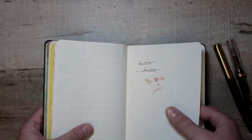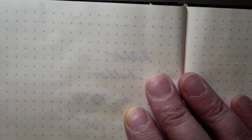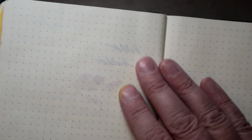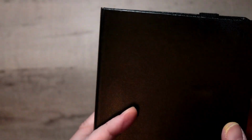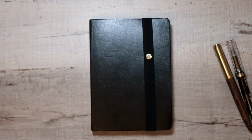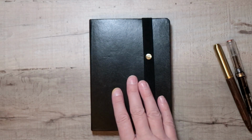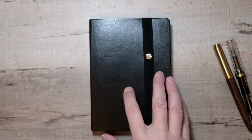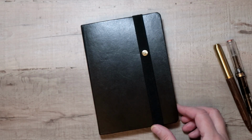So here's the stuff that we just did, and when you flip it over you can see the ghosting is really bad. There's absolutely no bleed through whatsoever, and I haven't had anything that I have used in this journal bleed through on the page, but the ghosting is kind of bad. So I got to the end of the year and I had to make a decision about what I was going to do for 2019. And so I decided that I liked this size, and I wanted to find another B6. So of course I scoured Amazon and I found a couple of options.